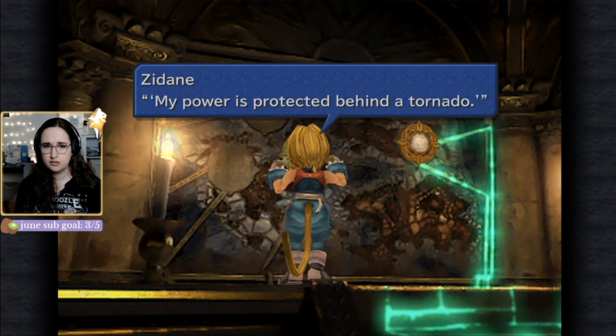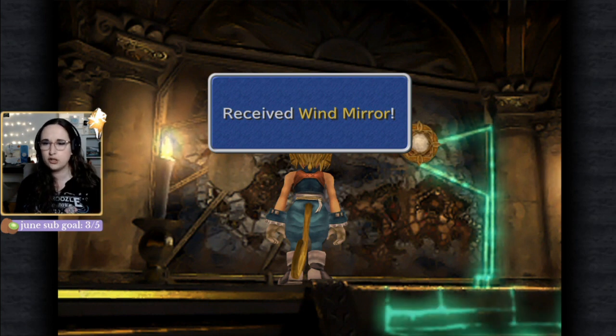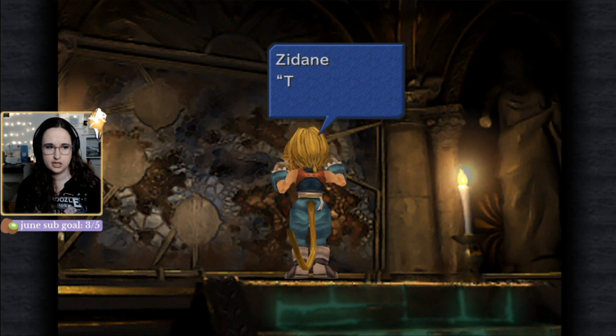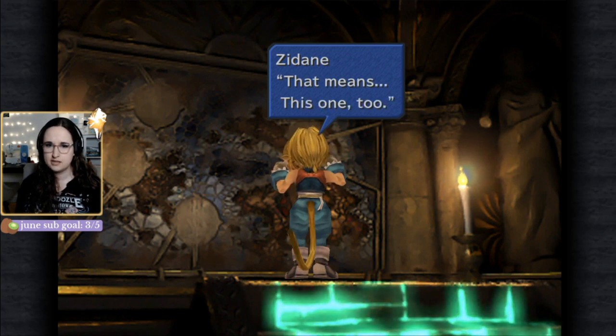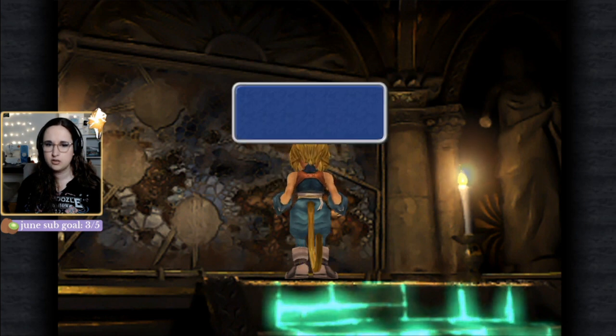And this one. My power is protected behind a tornado. Aren't these different locations throughout the... This is a map of the continent. That means this one too. My power is protected under the shaking ground.